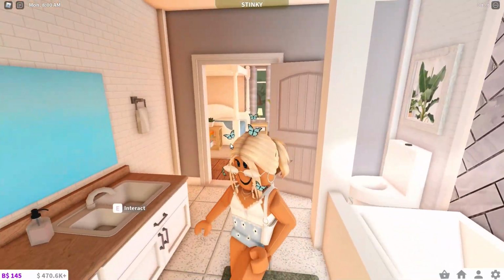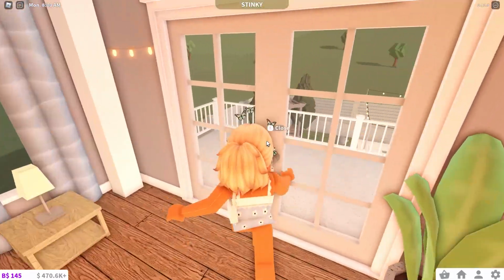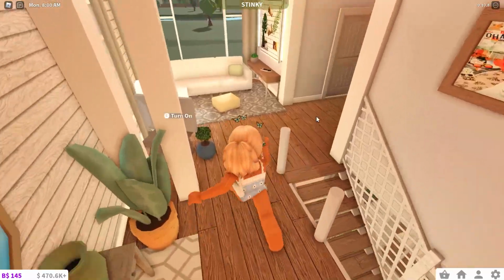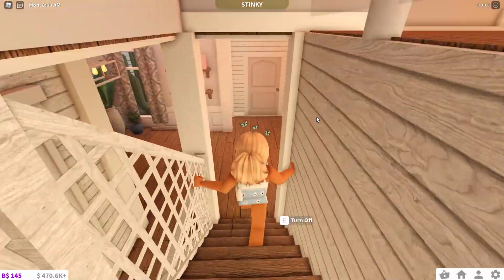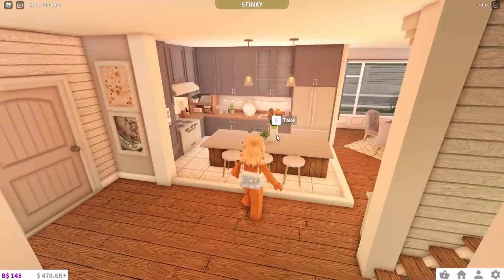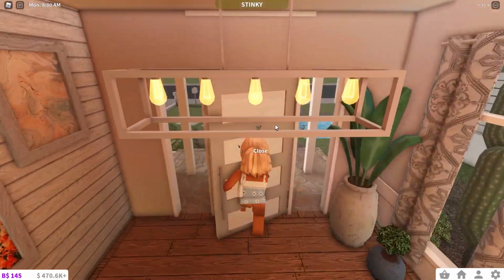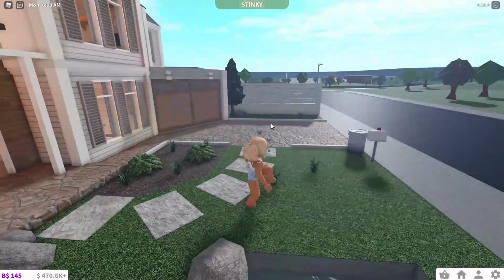Okay, so I feel like we have a pretty good start. There's also a balcony up here with absolutely nothing on it. So honestly, I'm just going to go on YouTube, go on TikTok, and whenever I find something new to make, I will go ahead and make it, and then we'll add it to my build and see what we come up with by the end of this.